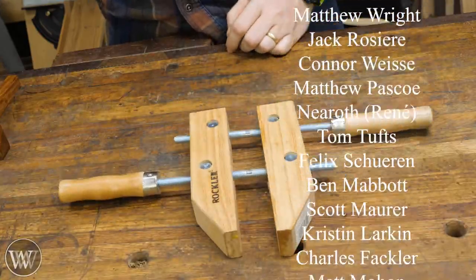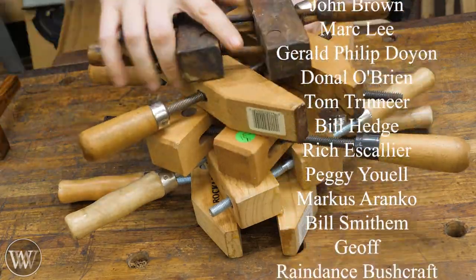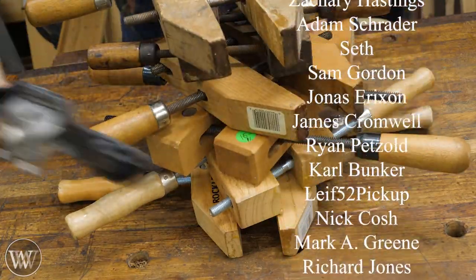You can never have enough clamps. You can never have enough spokeshaves.